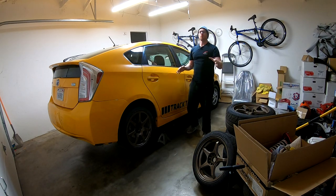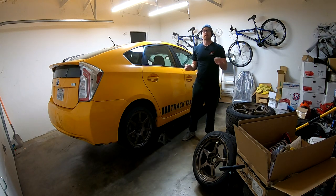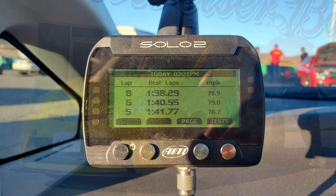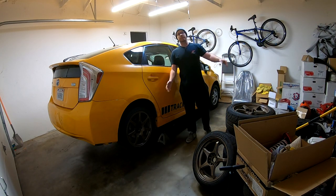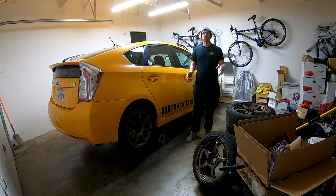Oh well, with that out of the way, let's talk about what happened with the Prius. So my best lap time of the day was a 138.2, which is not amazingly fast. When you think about the fact it's a Prius doing that lap time, it becomes very, very impressive. Now, for perspective, that's over 12 seconds a lap faster than when the car was completely stock, which is a huge improvement.